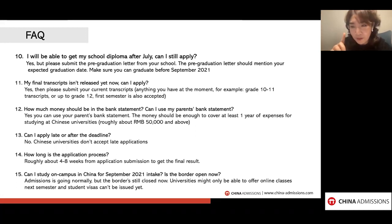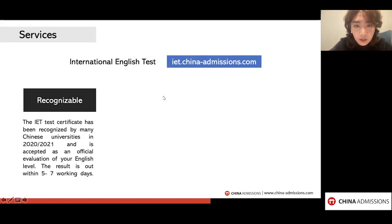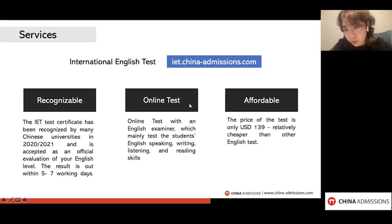Due to the pandemic, most of the offline test centers for TOEFL and IELTS are canceled. So we have a new service called International English Test. It's already approved by almost all the universities in China. It's easy to take, completed online, and way cheaper than TOEFL, IELTS or TOEIC. And it's recognized as well, because so far loads of students have taken the IET test and it has helped them get into Chinese universities.